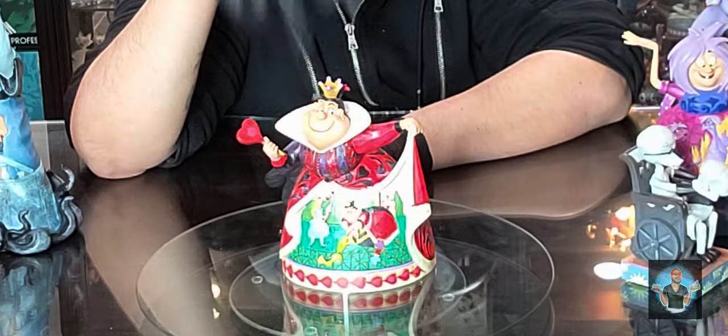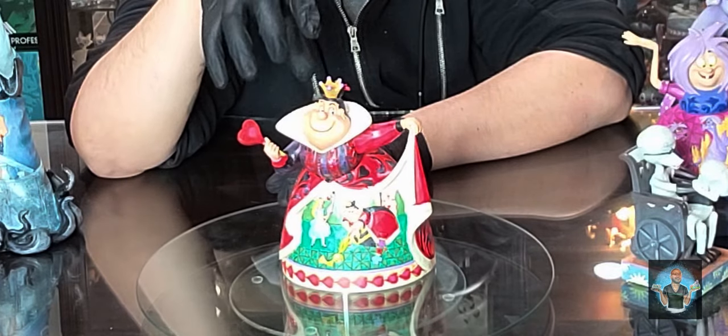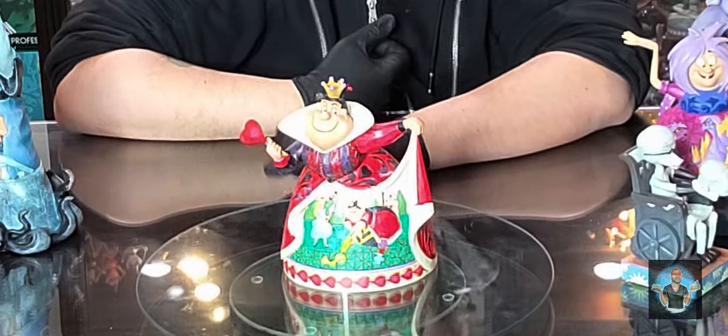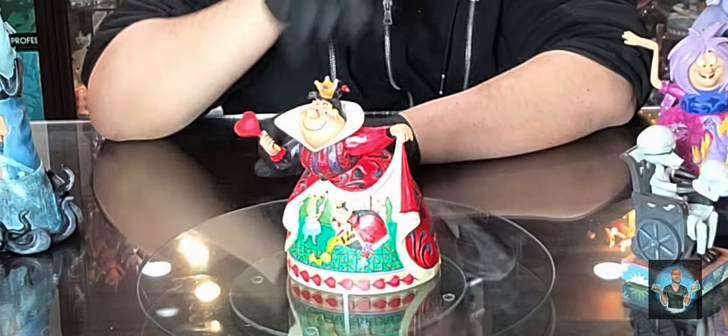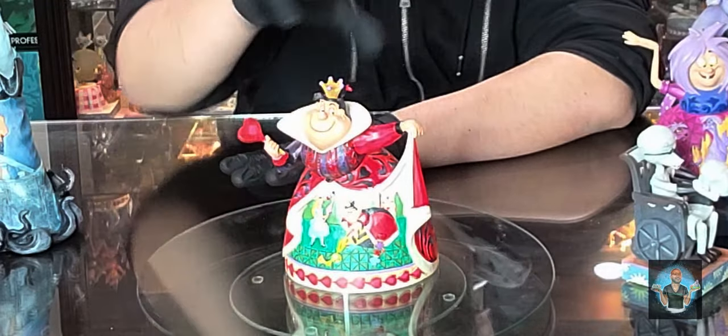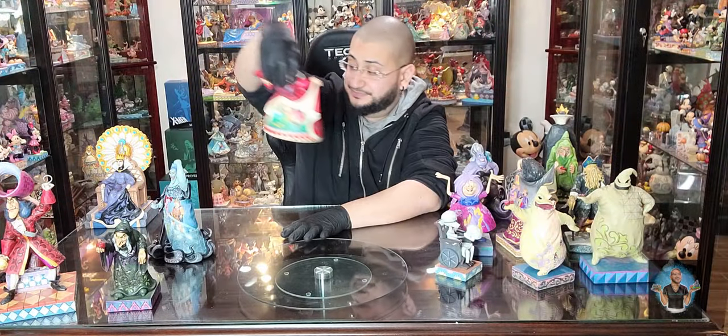The Cruella, Maleficent, Evil Queen, and Ursula that came with a storybook. This one was also released with that collection. They made five of them. She's now far more difficult to come across, and you're seeing her now in the secondary market for about $100.